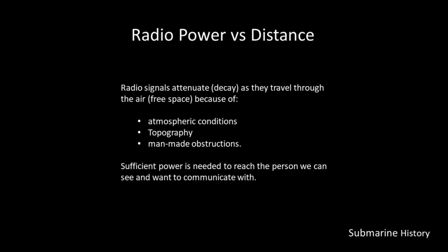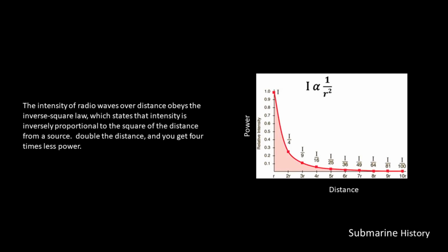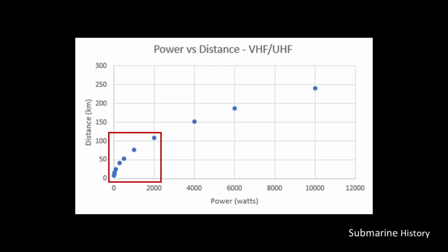But we can also increase our communication distance by increasing the power of our radio. The intensity of radio waves over distance obeys the inverse square law, which states that intensity is inversely proportional to the square of the distance from a source. So if we double the distance, we're going to have 4 times less power. And like with the antenna height, we can graph how distance changes with an increase in power.